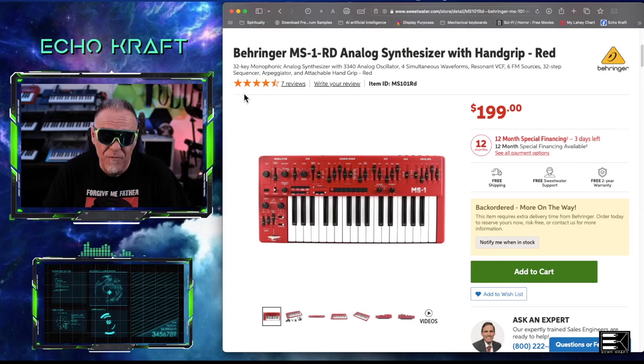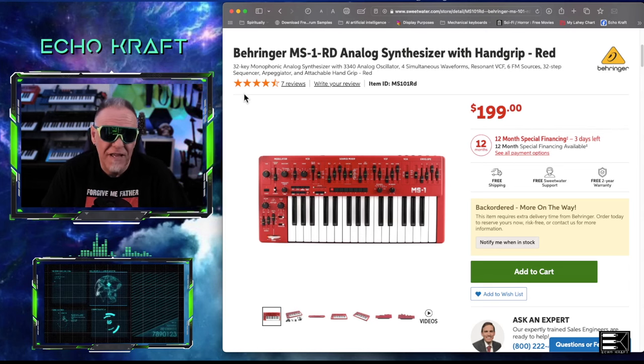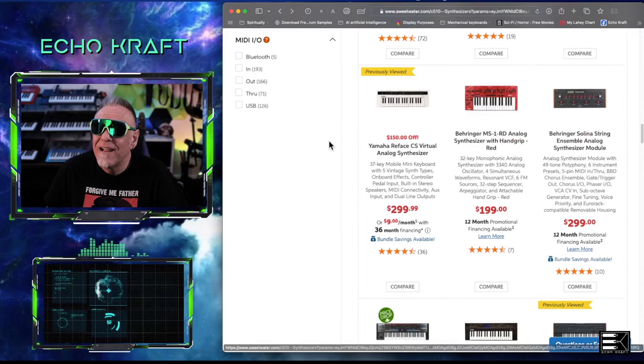This synth can get real bassy, man. This is like my bass synth. I love this thing. It sounds amazing. And it gets squelchy too. You can do some really cool stuff with it. $199. Come on.